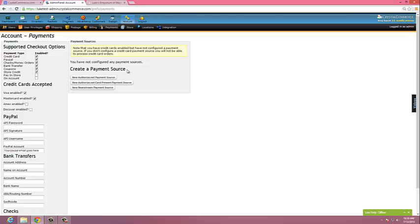With that in mind, we have to look at it on the point of sale side. For those of you running a brick and mortar store and migrating from one software system to ours, as long as you have a credit card terminal, you will not need to actually sign up for an Authorize.net card present payment source. If you do not have a credit card terminal, you will have to get an Authorize.net card present payment source.